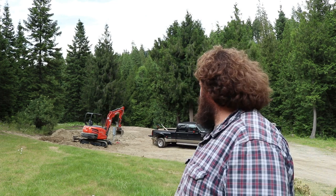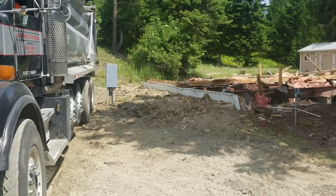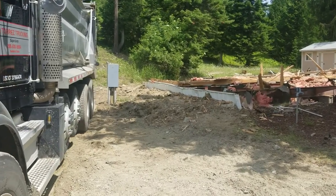This patch of dirt back here is where the double wide trailer used to sit. And we have crunched up the house and hauled all the trash away. We've taken out the trailer frames and cut those up. And we've disconnected the utilities. We're working on finishing up the water line.